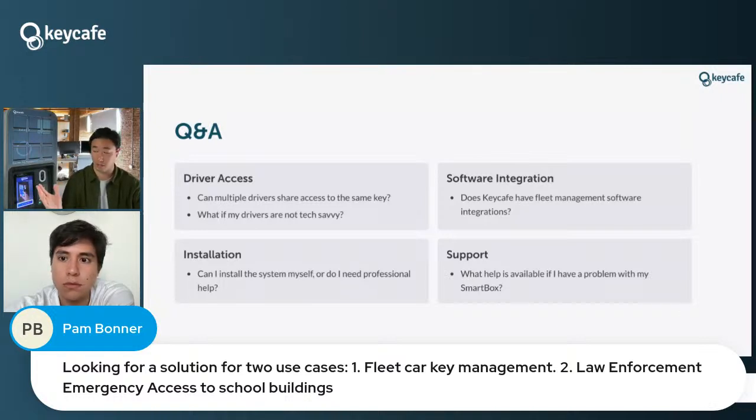There's a lot of backup features on this, like a backup battery. There's an offline mode if the internet disconnects, where keys are still accessible even during complete outages. Like internet outages, power outages, not a problem. You can still get access to those keys that are needed for a municipality, like school buildings.